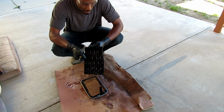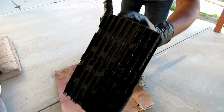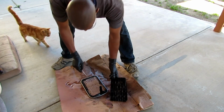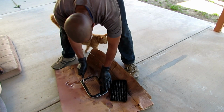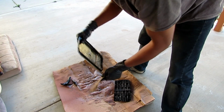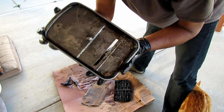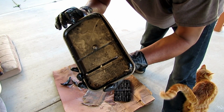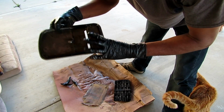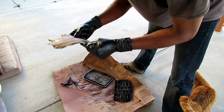Okay, looking at the bottom, it has these little grates, these little lines on it. I guess that just helps the flow of the fluid. Take the element out. Okay, here's the bottom of the filter pan. Just nothing, just a little aluminum or whatever this material is made out of. No, nothing to that.